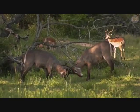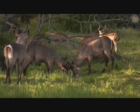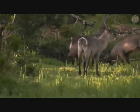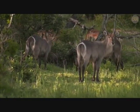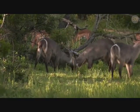Very nice. So the waterbuck on the right is a bit bigger than the one on the left, but very important for them to understand how the locking of the horns works, because those are very, very potent weapons when used correctly. And the others, the younger ones, seem to be interested and watching. But good technique, pushing with the shoulders and back with the back legs. You clearly see that white rump on the waterbucks.